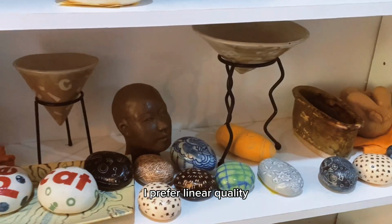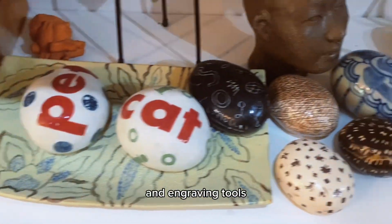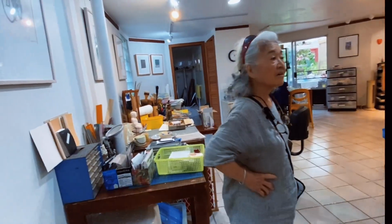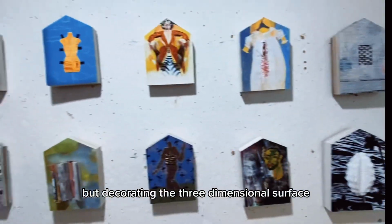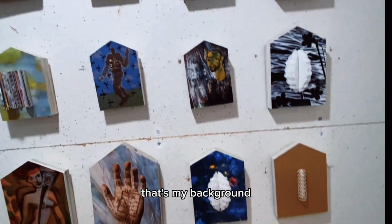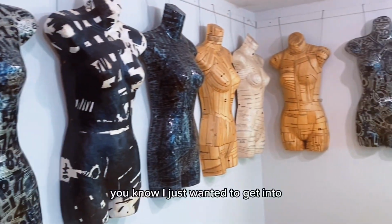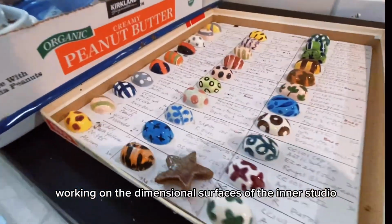I prefer linear quality, like color pencils and etching needles and engraving tools, whereas he likes big brushes and stuff. I'm not so much into making the pieces, but decorating the three-dimensional surface. Basically I'm a painter, printmaker. That's my background. Interesting how that translates. Instead of having a flat surface all the time, I just wanted to get into working on three-dimensional surfaces.